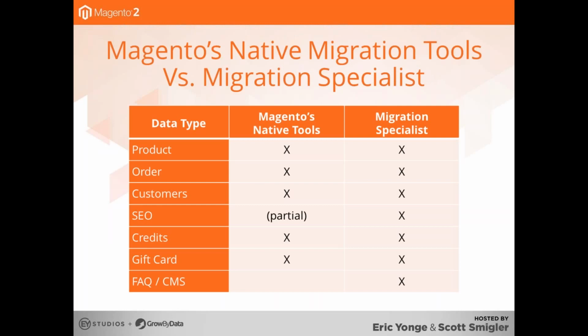And so before I jump into this, let's just talk about the type of data that typically needs to be moved. Product data is usually the most common data that people think of when they're doing a migration. And Magento's native migration tools handle that very well, and the migration specialist obviously covers that as well. You can use the Magento native tools to move your order data and your customer data as well.